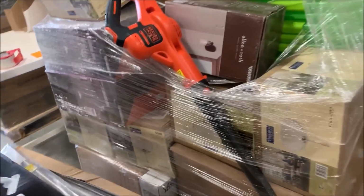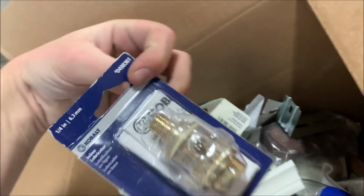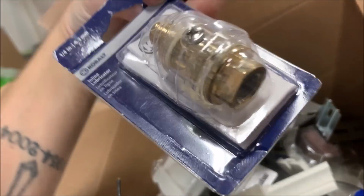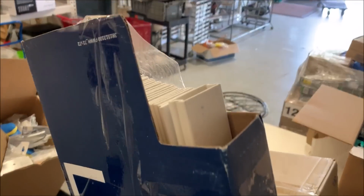Same with this Black & Decker leaf blower. That was on the pallet with this stuff. And this box, not really a lot of value, but this was on it too. Just a lot of random little trim pieces and electrical. Oh, this is plumbing, I think. Inline lubricator. So I'm not entirely sure what that goes to. Some of these, this type of stuff usually does pretty well. And then there, you can see a whole bunch of lighting. What else is on here? I think this is fancy blinds. You can see the plastic, the ones that look like wood.